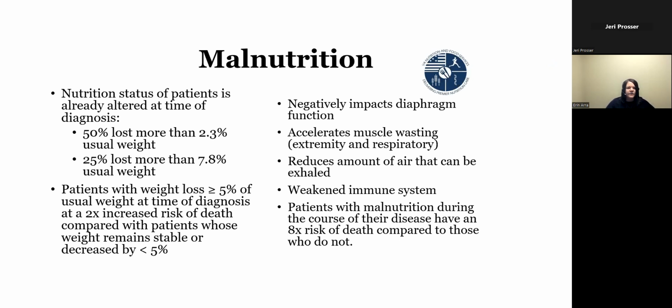About half of ALS patients typically will have lost more than 2.3% of their usual weight at the time of diagnosis. They've already lost that much weight, and then 25% have lost even up to 7.8%. So just to give you an idea, from my perspective, typically 5 to 10% is pretty significant for weight loss, especially unintentional weight loss. So we keep an eye on that.